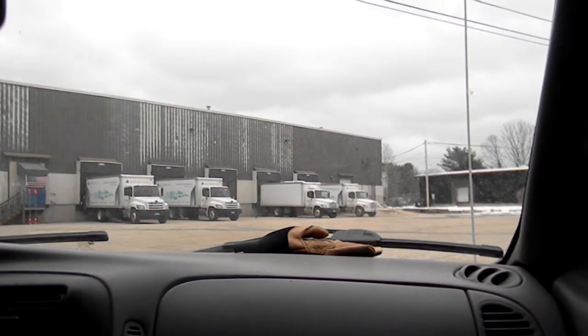Alright, let's put the keys in. If I can find my keys. Here we go. Let's get the keys in, and let's go for a little ride. Let's turn on the radio here. Turn off the climate. No, the AC does not work.